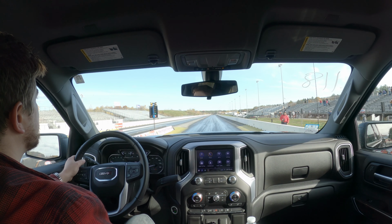So 15.36 at 88.6. So that's pretty good. We're not quite getting the 90 mile per hour trap I'm looking for, but I'll take that. I mean, 15.3, that's pretty solid.